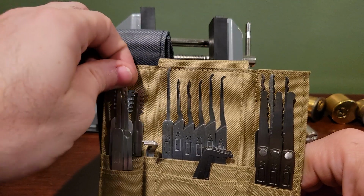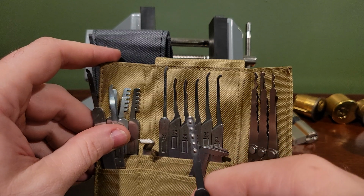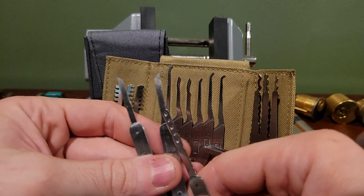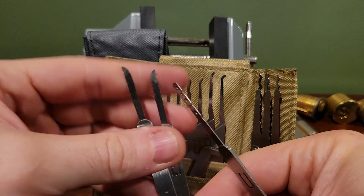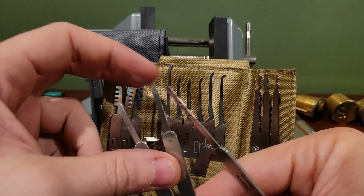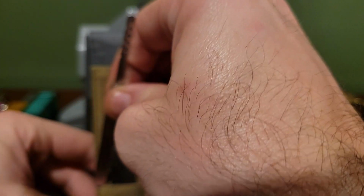Moving on to the left here, this is a, what's the word I'm looking for? This is a rake for Euro locks. I haven't ever used it, but it doesn't cost anything to keep it in my toolkit. I also have 2 of the decoding tools by Covert Instruments. One's a little bit thicker than the other. Super handy for decoding and opening different locks.